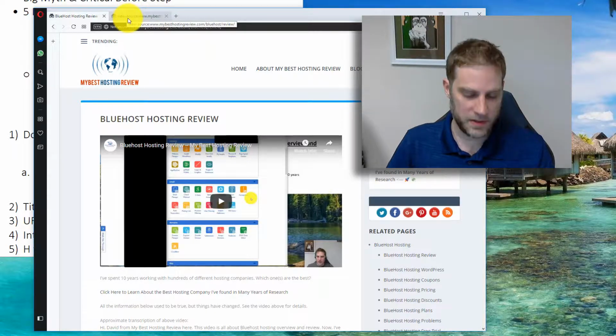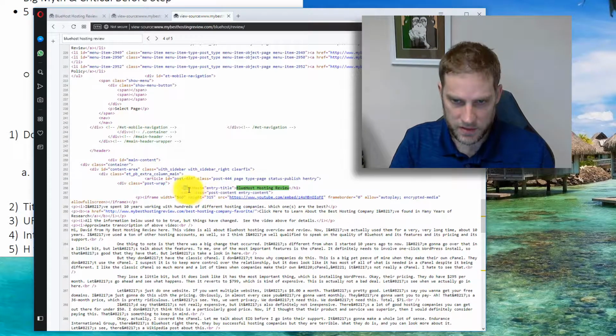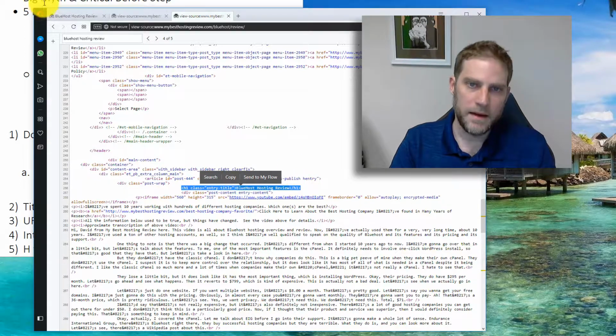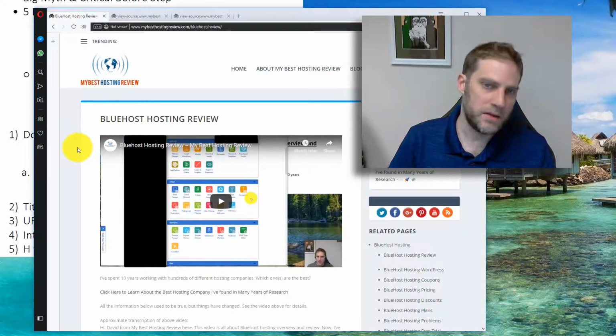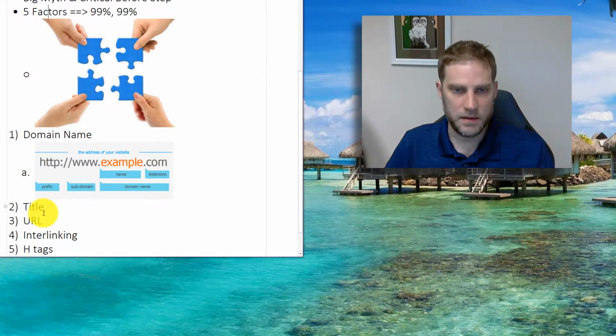So actually, if I press Control U, it takes me to the source code, and I found the H1, so it is an H1 right here. And so that is going to matter as well. But most of the work is actually going to be done by the domain name, the title, and the URL.